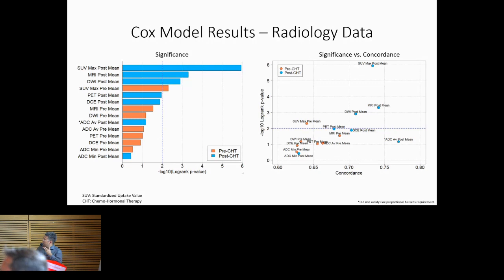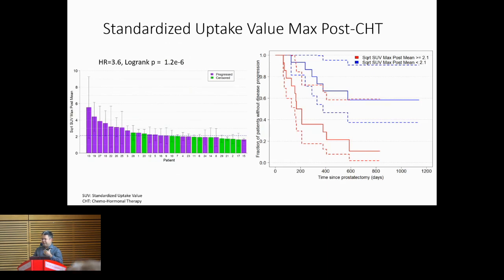We also look at the model concordance, bounded between 0 and 1, 1 being perfectly concordant. Standardized uptake value is at 0.75, 0.73, 0.74, which is pretty good considering the sample size. So that really is our top feature. In radiology, we have one feature that outperforms all the others. Looking at standardized uptake value a bit closer, we see it's elevated in patients that progressed, and it's generally low in patients that were censored, with some exceptions. Hazard ratio 3.6, which is pretty good, p-value 10 to the minus 6. And in the Kaplan-Meier curves on the right, we see the patients with low standardized uptake value had far better progression-free survival than those that did not. So really this feature stands out from all the others.